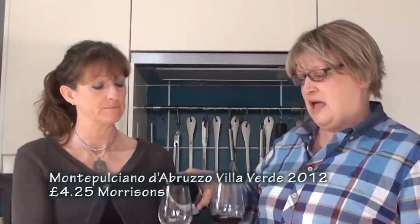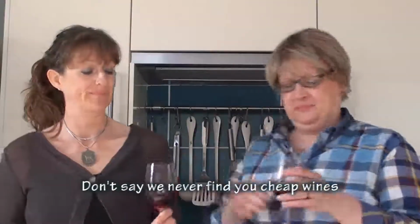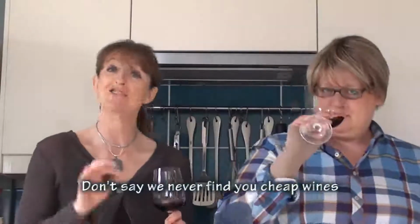So for instance, if you're buying Italian wine, you want to go deep down south. That's the place for the rustic, spicy, sort of rough and ready reds that are quite easy on the pocket. Yes, so this Morrison's Montepulciano d'Abruzzo Villa Verdi 2012 at £4.25 is very easy on the pocket. Exceptionally. Now, Montepulciano is actually the name of the grape variety, in case you're wondering.